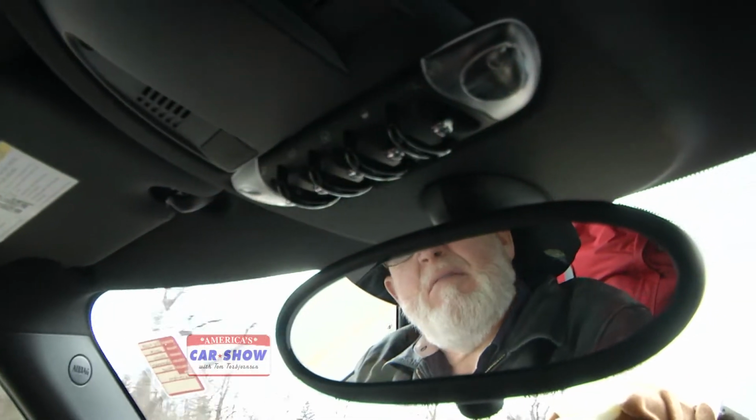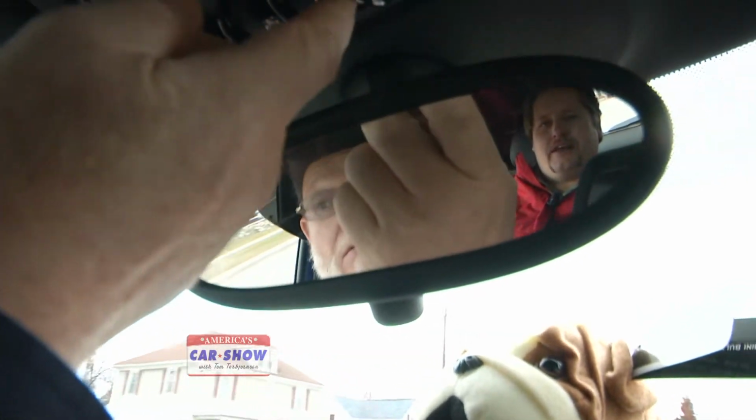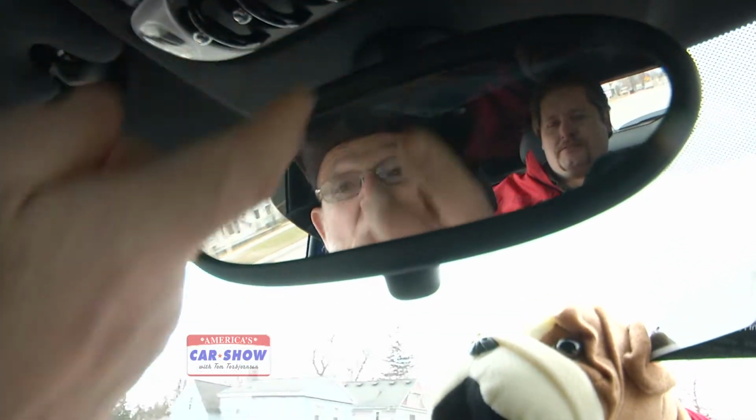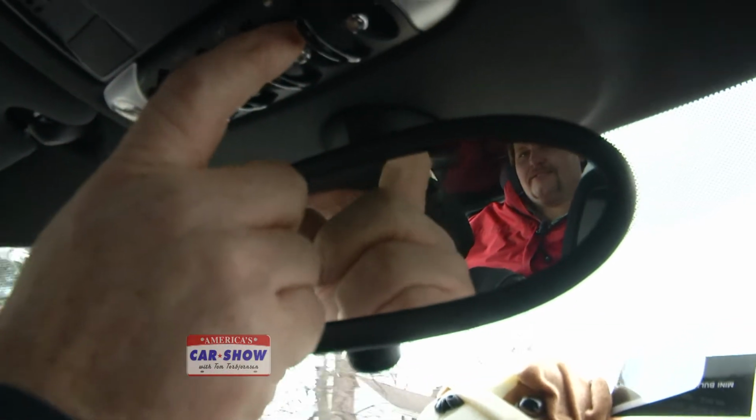Very nice. Now the other one, the second last one from the other side there? Yes. That's the mood lights. That will change it. Backwards changes the intensity, forward will change the color. Nice.